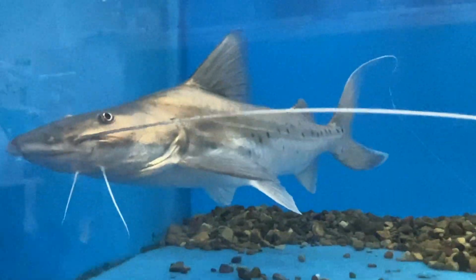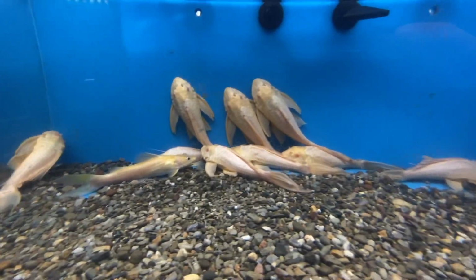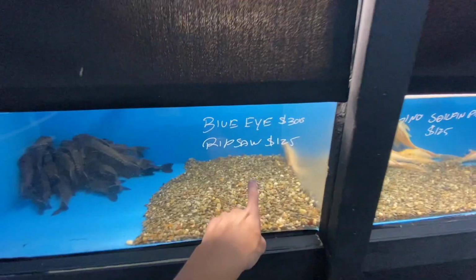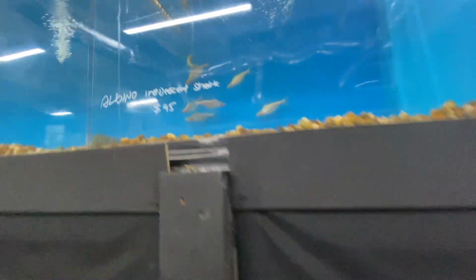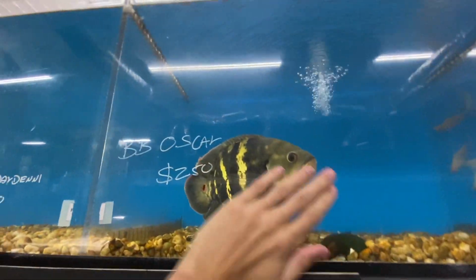And look at that, he's beautiful too. We have a false Asian red tail right there, along with some albino plecos. And we have some rip saws over here, which are super cool, especially for the price, $125. They're about 10 inches, so it's a really good deal on them. We have some albino iridescence up there. The biggest bumblebee Oscar I've ever seen in my life.